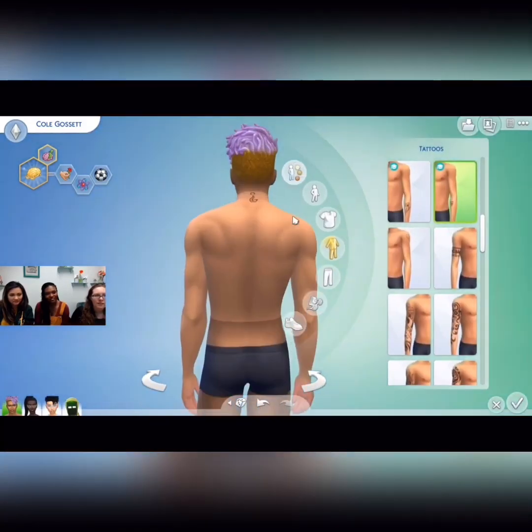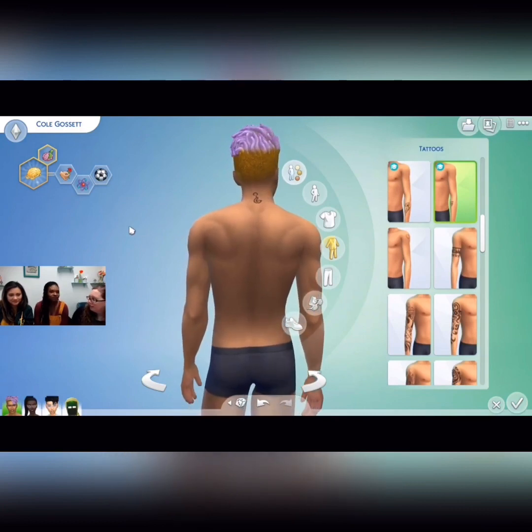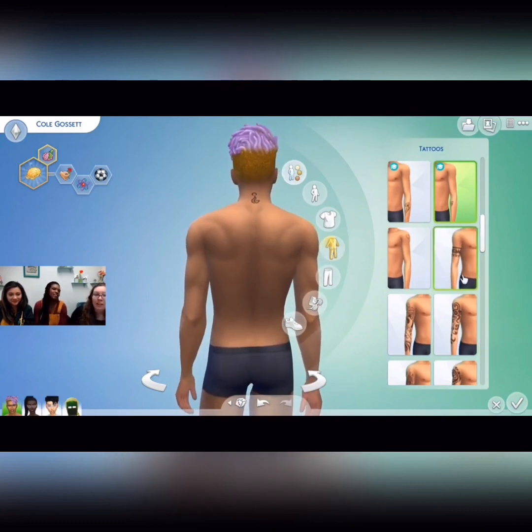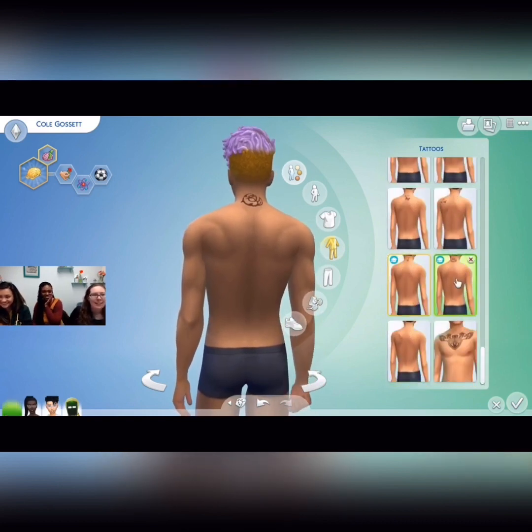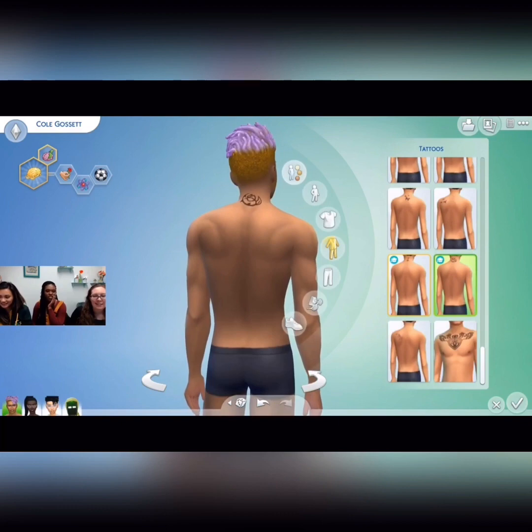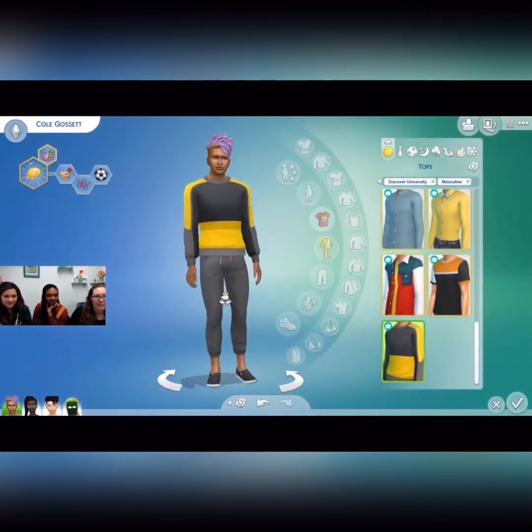Okay, this one looks like a question mark to me, but I think it's a duck. I don't know. It looks like an upside down question mark. We'll leave it up to see what you want it to be. And then this, very authentic for a first tattoo. Yeah. There's questions about whims and aspirations.